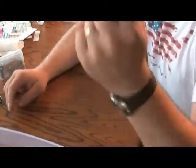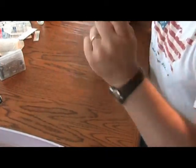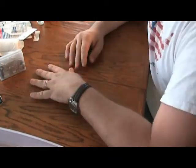I don't know if you can see this very well, but this is my injury. I took a dry erase and put a red mark there. This is just going to be the simple, basic one to start ourselves off.